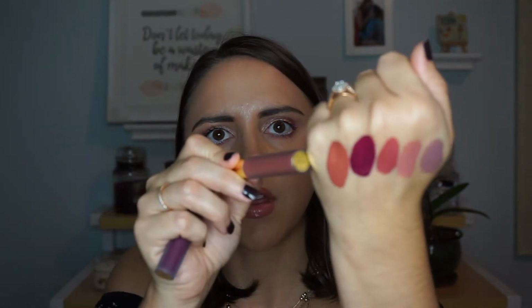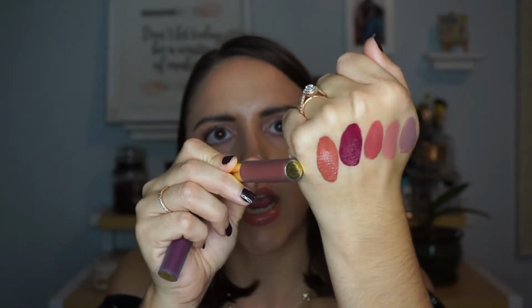And then we have this one called Everything Nice, which is a really beautiful kind of deep, what am I trying to say? Like peachy nude. So this is Everything Nice right here. It definitely has that kind of brick undertone. It reminds me a lot of the Flower Beauty one, but with a little bit more orange to it.